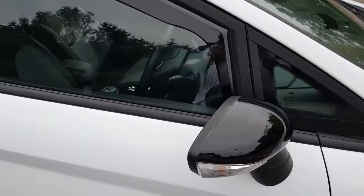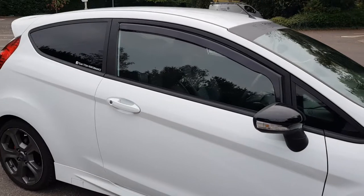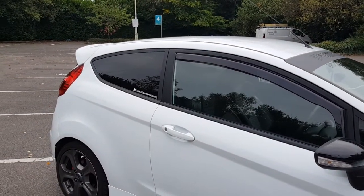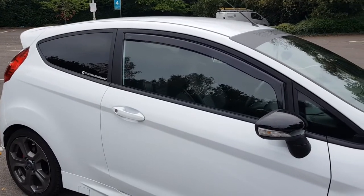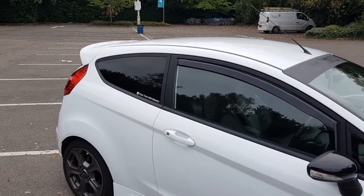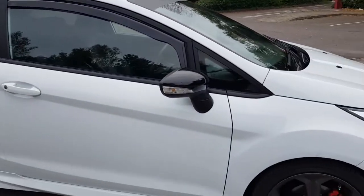Gloss black mirror caps look quite nice. They're going to go quite nicely with the roof wrap, and I'm planning to get my spoiler painted in gloss black. I may change my mind on the colour, it may turn to a yellow, but I think that would look quite out of place, so maybe I'll just stick with the gloss black there.